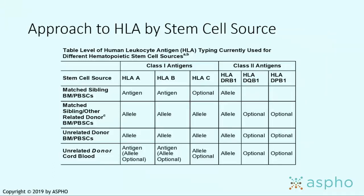Now, if you have a true matched sibling, you know that it's a sibling, you're very confident of it, you just need to confirm that they are a match. And you can sometimes do that with low-level typing of HLA A, B, and DRB1. But most people nowadays, because the cost of typing has come down, are actually using allele level for most everything. For unrelated cord, we used to only type 6 antigens, and some centers still do this, but there's increasing data showing that you really should be typing 8 or up to 10.